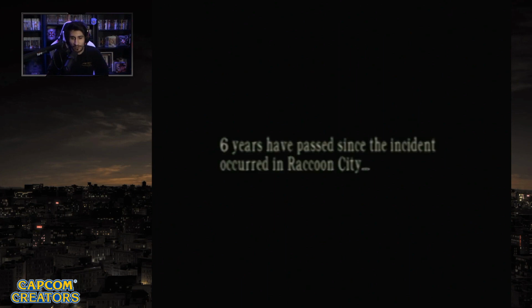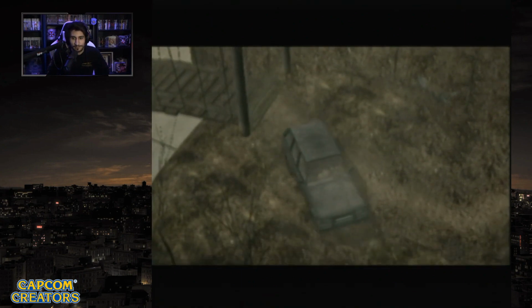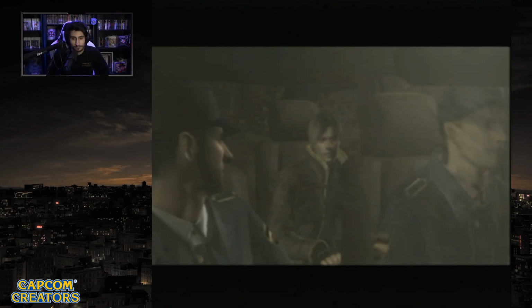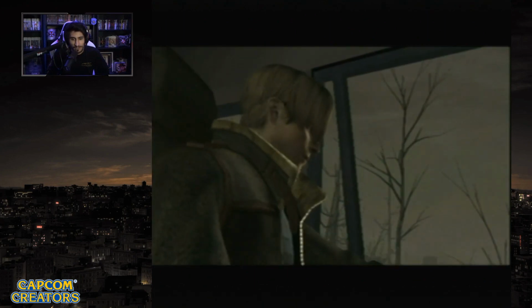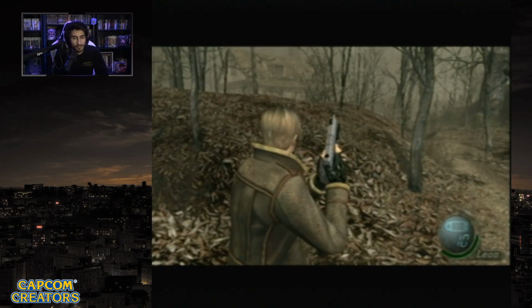Six years have passed since the incident occurred in Raccoon City. Someone has kidnapped the president's daughter, Ashley Graham. Under the direct order of the president, Leon must locate her whereabouts, get her out safe. Just up ahead is the village. I'll go and have a look around. We'll stay and watch the car. Don't want to get any tickets. Parking tickets. Right. Parking tickets. Good luck.